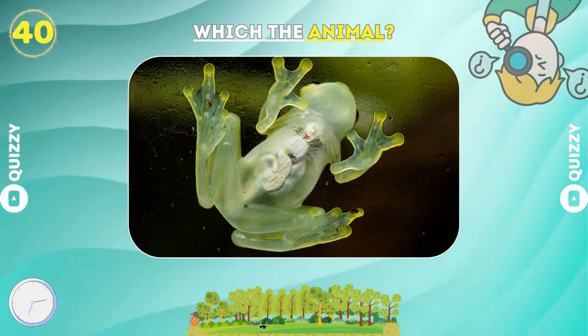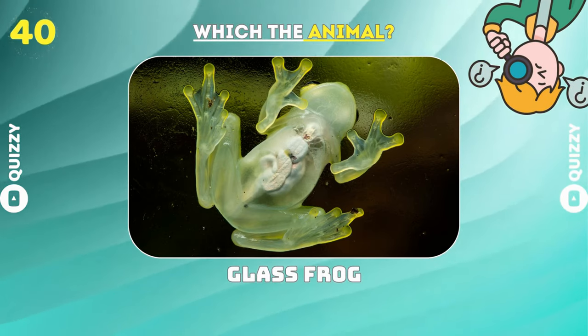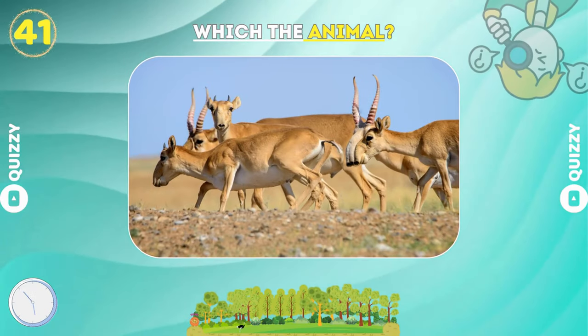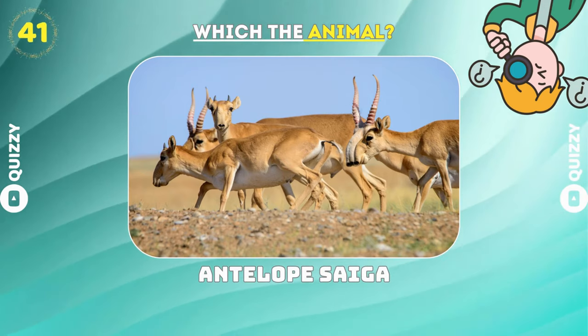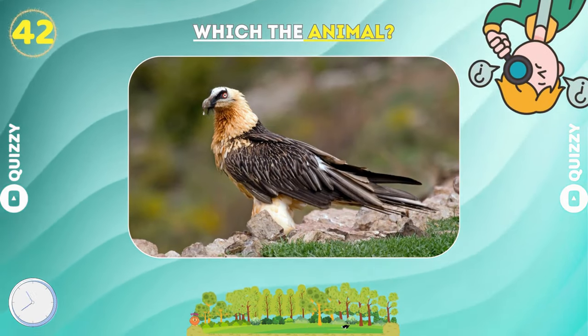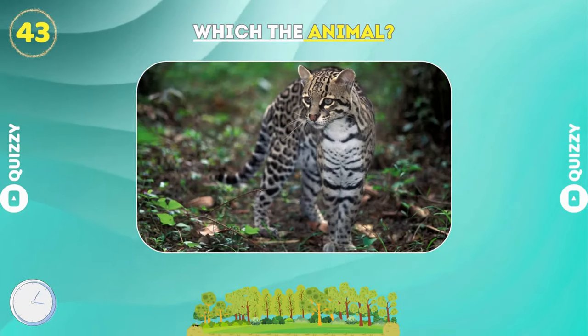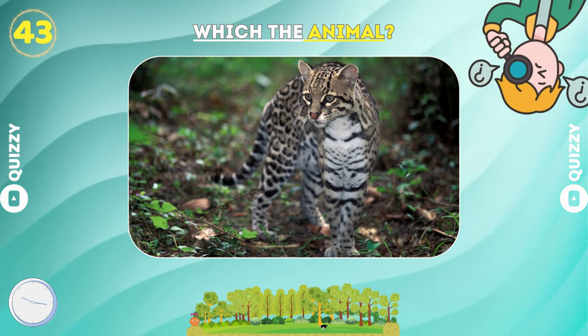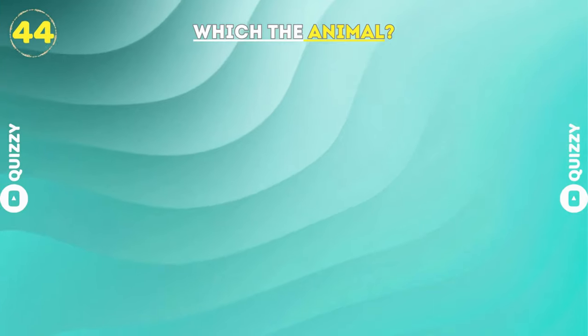Can you guess the next animal? It's glass frog. It's antelope saiga. It's bearded vulture. It's ocelot.